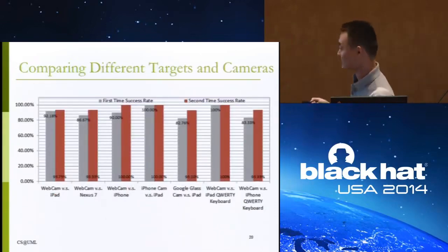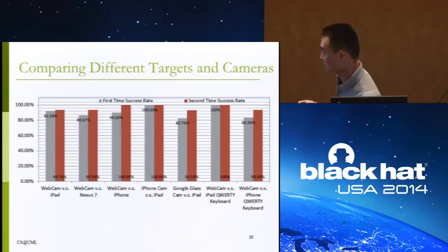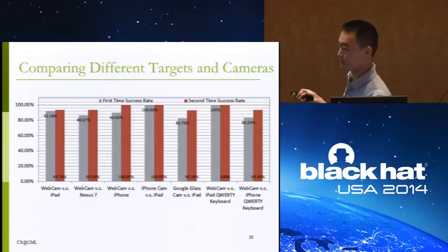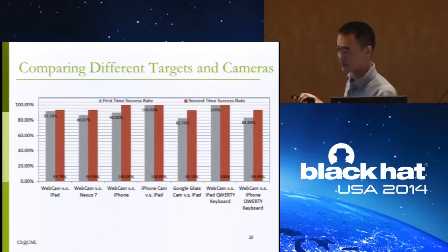So we also carried out extensive experiments to compare the different targets and the cameras. For the targets, we include the iPad, Nexus 7, and iPhone. For the cameras, we used the web camera, the iPhone 5 camera, and the Google Glass. For every group, we carried out 30 experiments around 8 feet away in the front. From the experiments, we can see for all the types, we have the first time more than 80%, and the second time more than 90%.